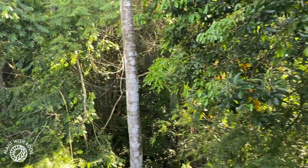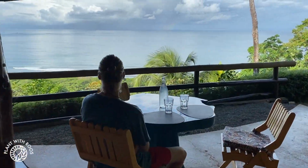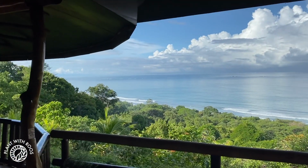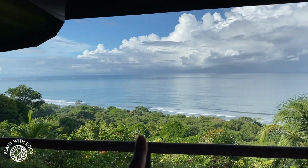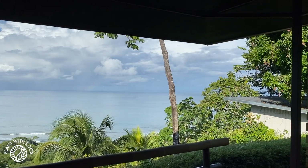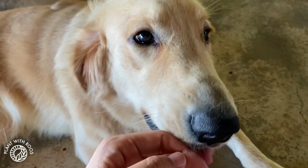We're gonna check out the breakfast now. Breakfast with a view for sure. Look at this. Uvita is on that side, and then there's outer reefs breaking. And then more to the right is Dominical. I found a little dog. The second dog came to say hello also.